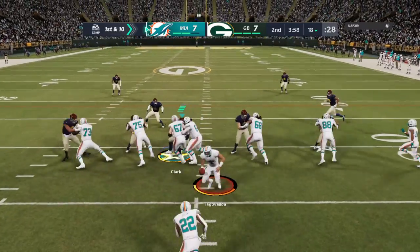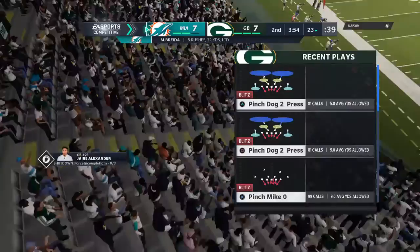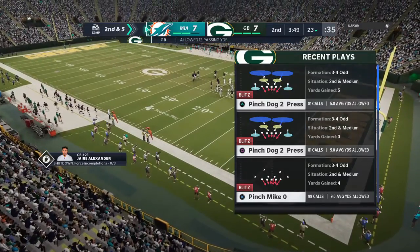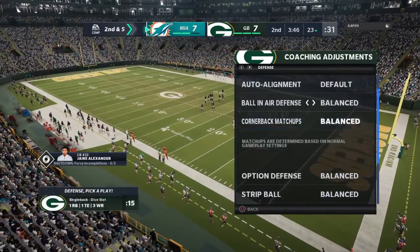Because we're always questioning, should they go for it, should they not? Is it the right play call, is it not? In this situation, everything was right except for the finish. You have to catch the ball and convert. It's a gain of 5. Brandon, 5 yards on that run.